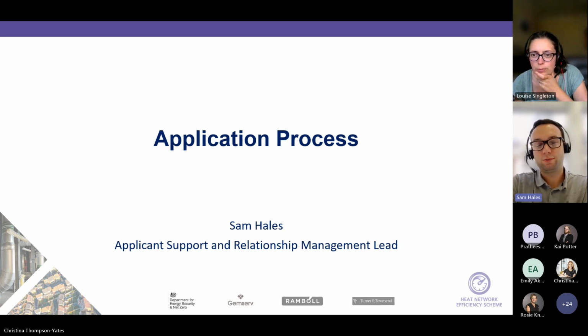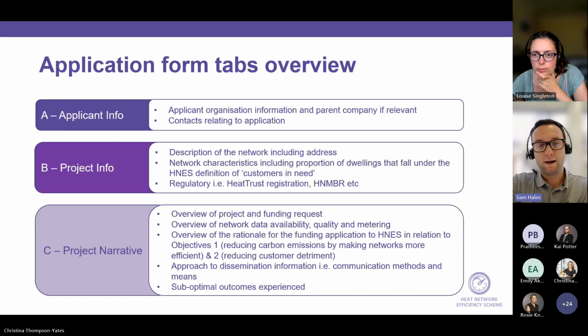So in terms of the application process, as Louise said, I'm Sam, the application support and relationship management lead. So I'm going to talk through a little bit about the application forms. They are in an Excel format, and there are two different types. There's a capital and a revenue application form. So please make sure when you're completing them, you complete the correct form for the application type that you'd like to complete.